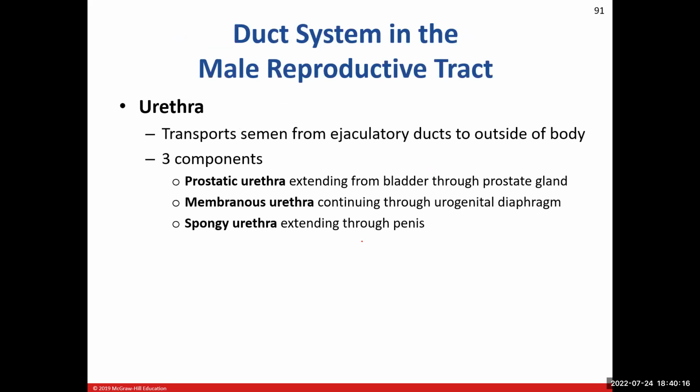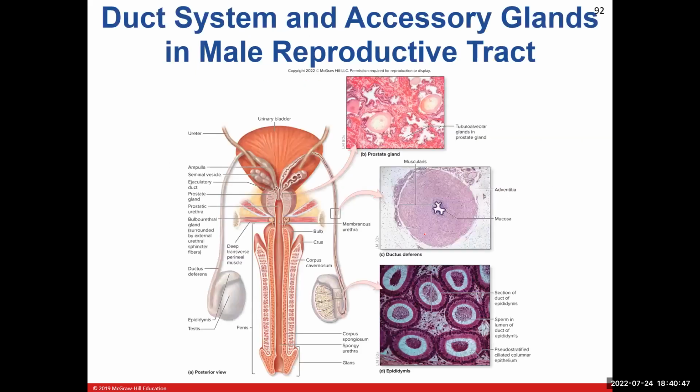So 3 parts to the urethra: the prostatic, the membranous, and the spongy urethra. Obviously, we call the prostatic urethra the part of the urethra that travels through the prostate gland. And then it has to travel through your pelvic floor. And that short, the smallest part of the urethra in males is the membranous urethra. That is going to go through the pelvic floor, or what we call the urogenital diaphragm. And then finally, the longest part of the urethra is going to extend through the male's penis. And so we call it the spongy urethra.